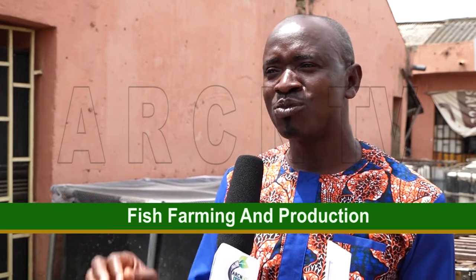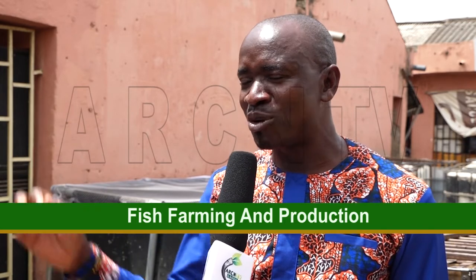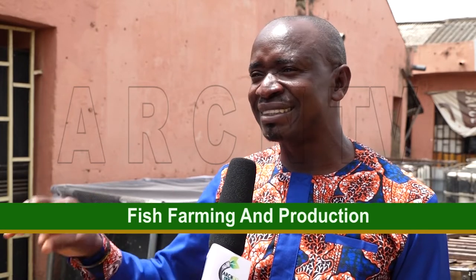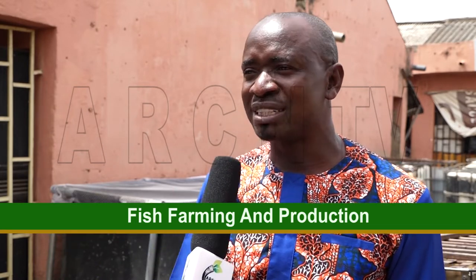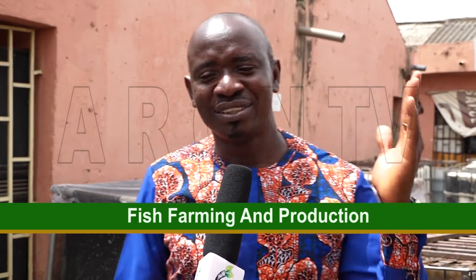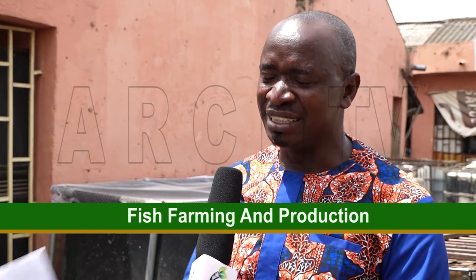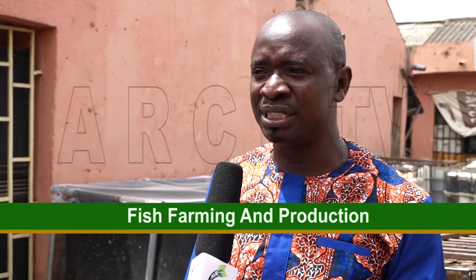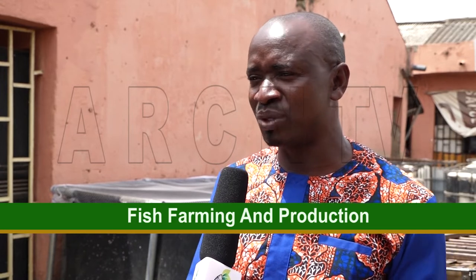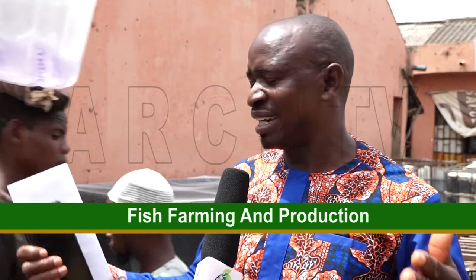And the hybrid, we don't normally grow them in either a concrete pond or inside rubber or tarpaulin. We normally grow them inside the earthen pond because that is where they can survive. They don't normally survive on rubber or tarpaulin. So basically, we treat them in the earthen pond. That is for the hybrid and the heterobranchus. For the Claras, you can treat them in any way. You can put them in a rubber, like a tank.